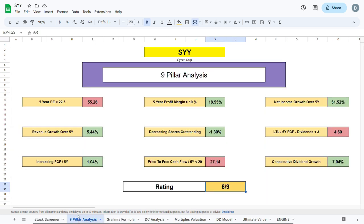Now, if we jump to the 9-pillar analysis, right away we can see that the current rating for Sysco is sitting at 6 out of 9, with a very decent revenue, free cash flow, and net income growth rate. We can also see that the 5-year profit margin is sitting at 18.5%. We can also see that there is a decrease in shares outstanding, meaning that Sysco is buying back shares at this very nice discount price compared to what they have been trading in the past.